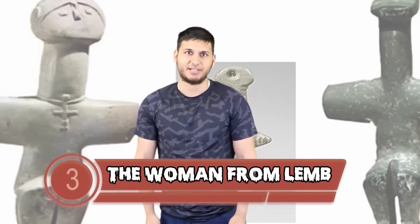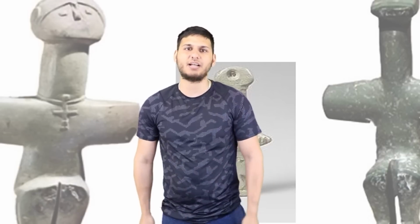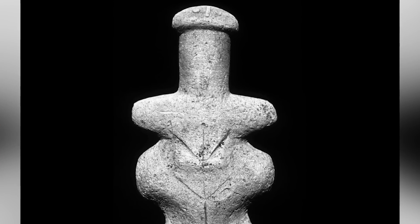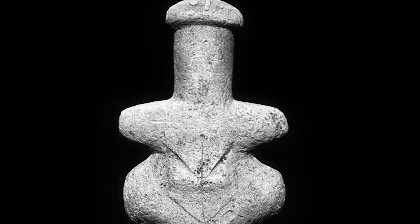The Woman from Lem statue brings us to number 3. This limestone statue is also known as the goddess of death because anyone who comes into contact with this mysterious statue will die from unknown causes. I mean, wow, let's break this statue and bury it deep in the ground where it belongs, and we shouldn't mark it. And did I mention that every family who possessed this statue died?